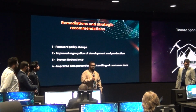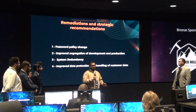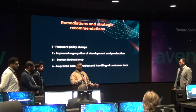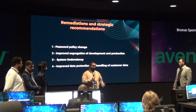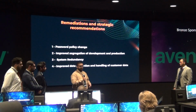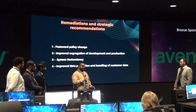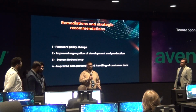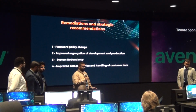Now, system redundancy. As we talked about with the movie service, it just crashed and came completely down. This is bad because there's no backup ready for the movie system to be brought back up again. And lastly, improved data protection and handling of customer data. As mentioned, it is sensitive information, and it should be handled correctly. No passwords should be stored as is. There should be hashes, and it should be handled with care.